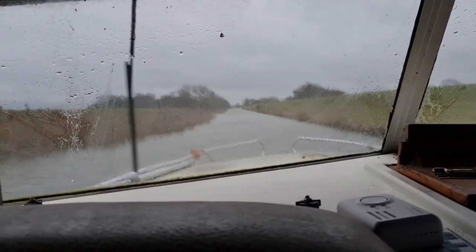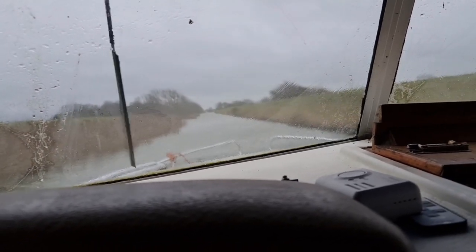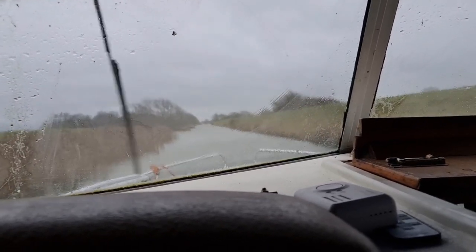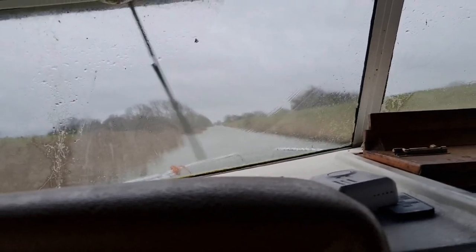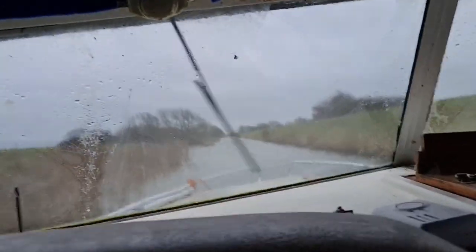We're still going. Must be going for about 15 minutes now. I don't know how much closer we are. I'll have a look on the map shortly, but yeah, fingers crossed.